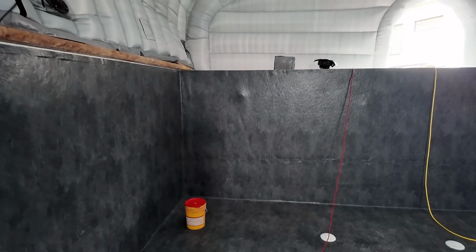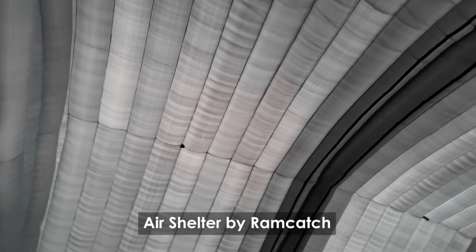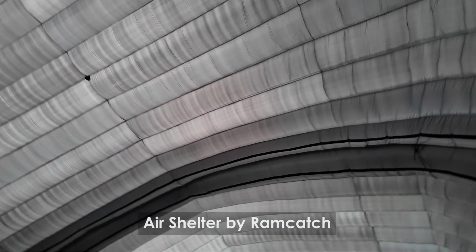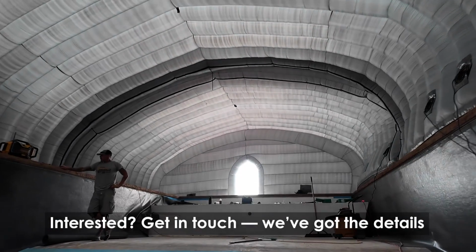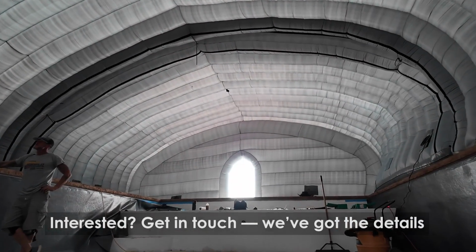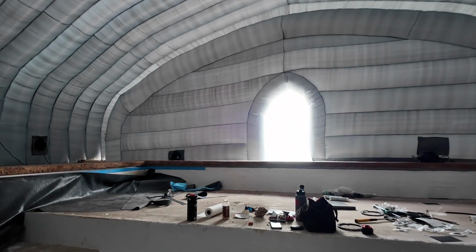We don't have a drain that's daylighting. But yeah, check this inflatable shelter out, guys. We're really happy with it. Just kind of turn around here and show you. It's pretty expansive. The one we got is 30 by 50, so it'll go over any of our 20 by 40 tent pools. It was a little bit of a trick to set up.